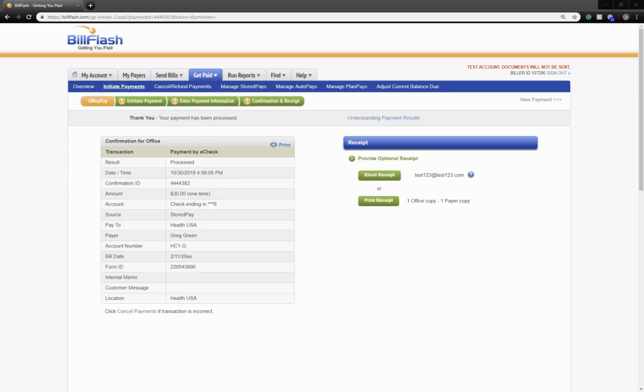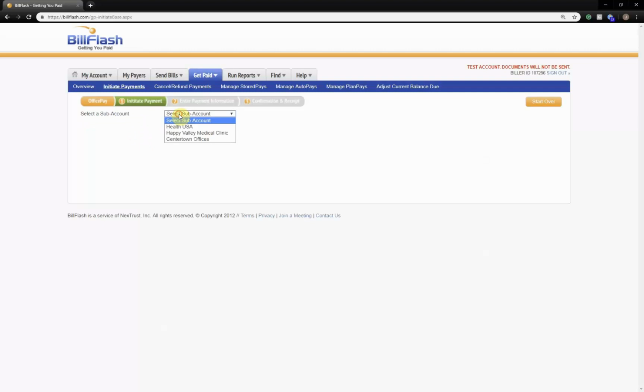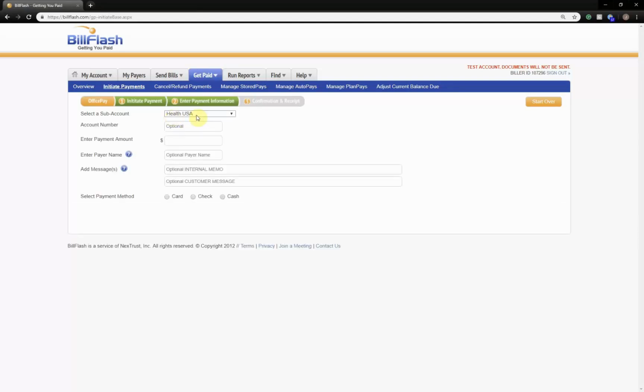Another option that you're going to have is the ability to take a payment that is unrelated or unlinked to any patient that you've already uploaded a statement for. So this unrelated payment right here will give you basically an open-ended credit card terminal. I can select my office. Again, in the case of if you were set up as a billing service, you can actually just select the office that you want to take that payment for. If you were not a billing service and didn't have locations other than just the one, it wouldn't give you that option. But then I could put in an account number manually and then the payment amount. And now, again, same process, card, check, cash, but this just gives me a credit card terminal that's available to use.